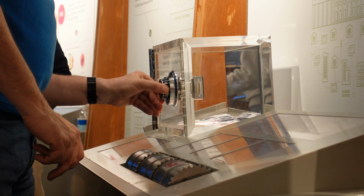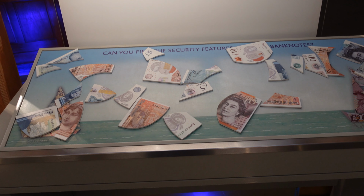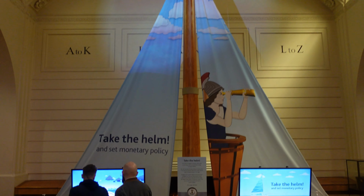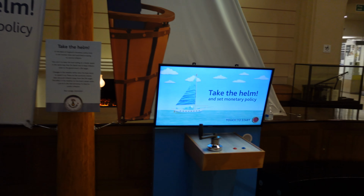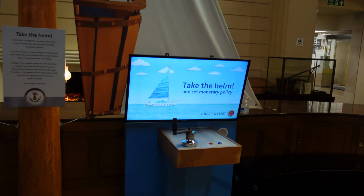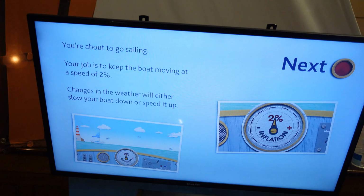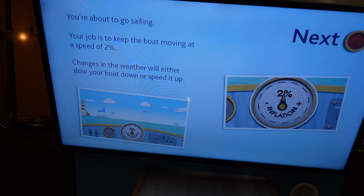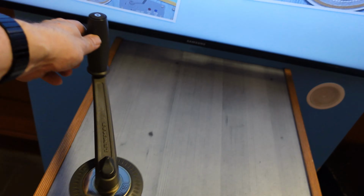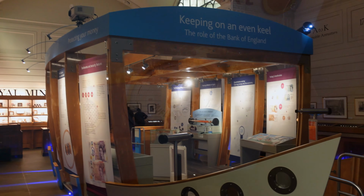And here you've got something as simple as putting a jigsaw puzzle together with the history of the notes, which is another great piece of interactivity. And then as you go round, you've got this, where you take charge of monetary policy by doing it as a sort of a sailing ship. Once again, really grabbing the interest by doing different things to get people's attention. I think the Bank of England have got it absolutely spot on. It's a great place to come and learn, but with the mix of all the interactivity, it's a great way to learn here as well.